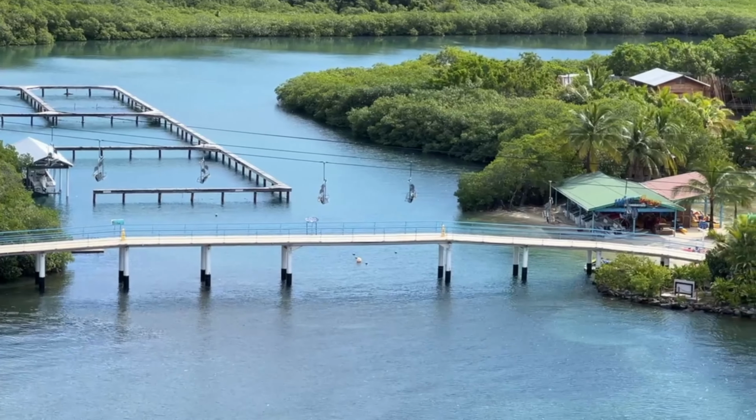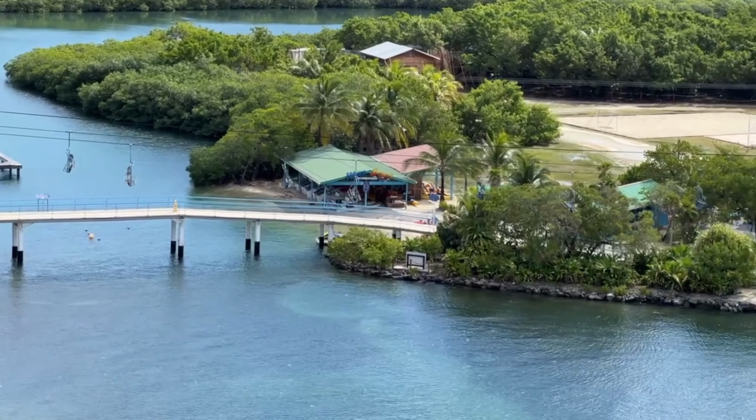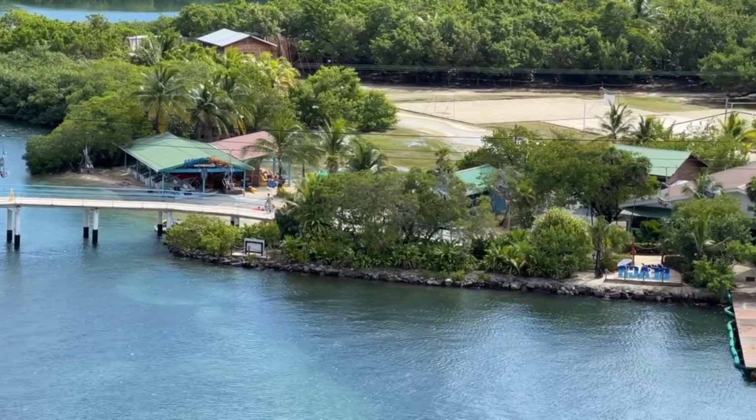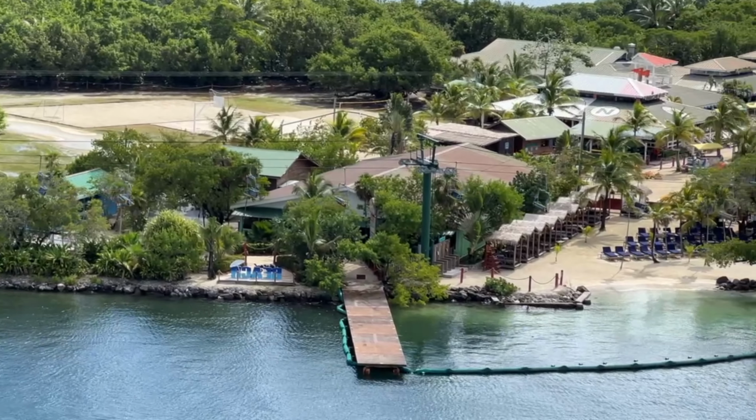The Mahogany Bay Cruise Center, developed by Carnival Corporation, offers a welcoming entrance with its well-organized layout. Upon arrival, cruise ships dock at the purpose-built port, which can accommodate up to two ships.